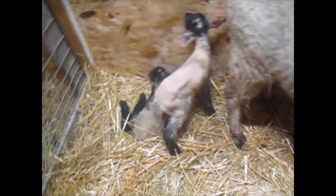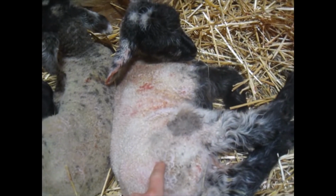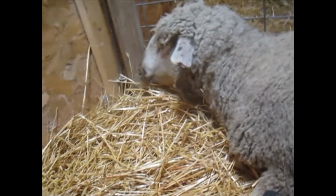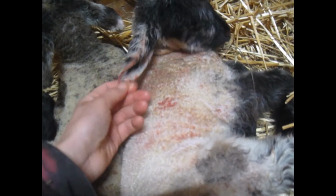Now we got two healthy lambs. So, I did get names wrong. This is Athena, but this is, shoot, what was it? Aphrodite, not whatever I said the first time. And here's Dee Dee. She's starting to clean out, so she kind of looks funny. But I just got this one's ears cleaned up some, so it's not so bloody. There's still a little blood on there.